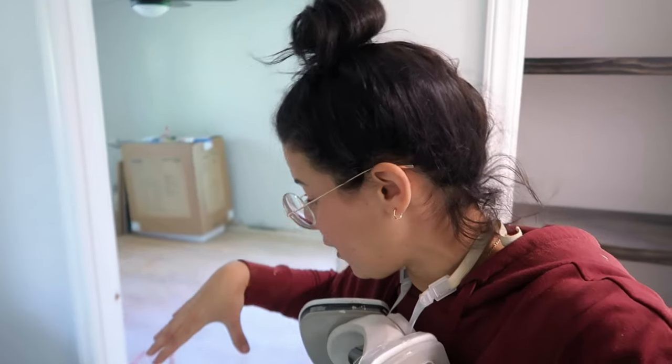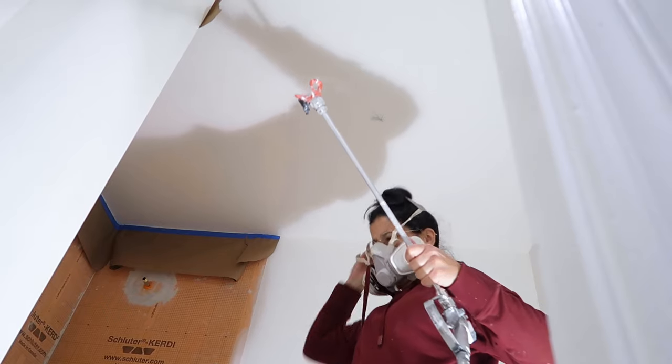And it has the extension piece, so that way I don't have to get on a ladder up and down. The one bad thing about this machine is that it takes like a solid 30 minutes to clean, but I figured it would be better for me to just knock it out real quick and then clean while it dries, so it's not a big deal. I'd rather just get the job done faster. I haven't done this in a while.